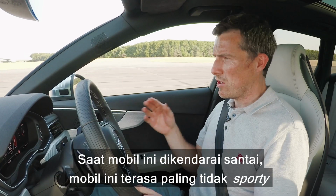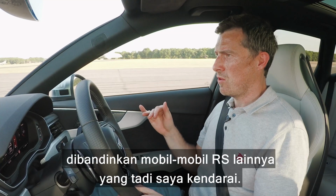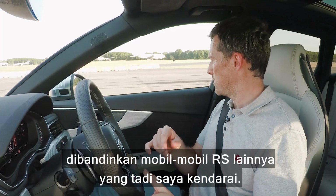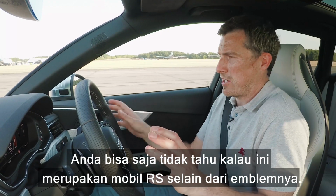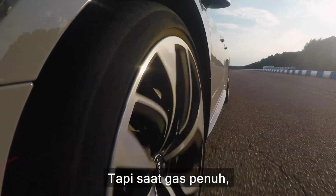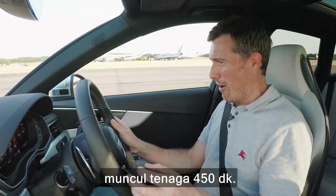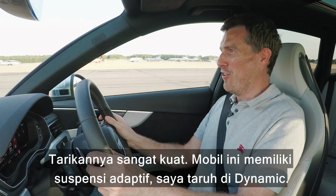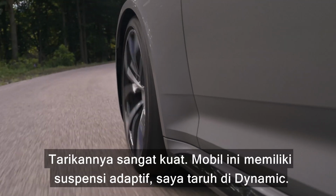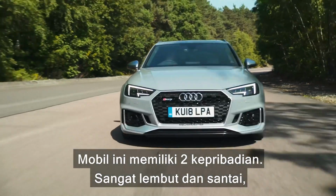Do you know what? When you're driving this along, just normally, it feels the least sporty out of all the other RSs that I've just driven today. You wouldn't even know that it was an RS car, really, apart from some of the badging. But you plant your right foot, and then you've got 450 horsepower and plenty of oomph. Now this one's got the adaptive suspension. I'm going to put it into dynamic. It's a real dual personality car, this.